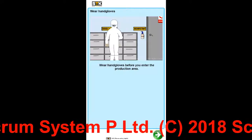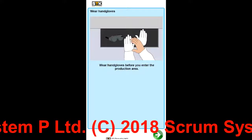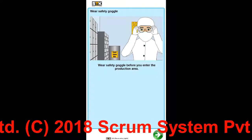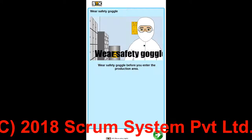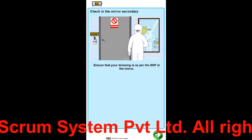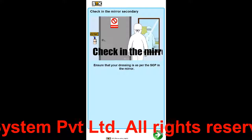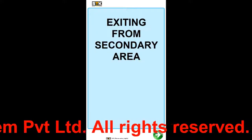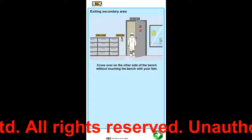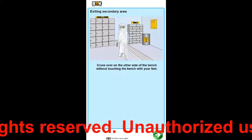Wear hand gloves before you enter the production area. Wear safety goggles before you enter the production area. Ensure that your dressing is as per the SOP in the mirror. Exiting from secondary area. Cross over on the other side of the bench without touching the bench with your feet.